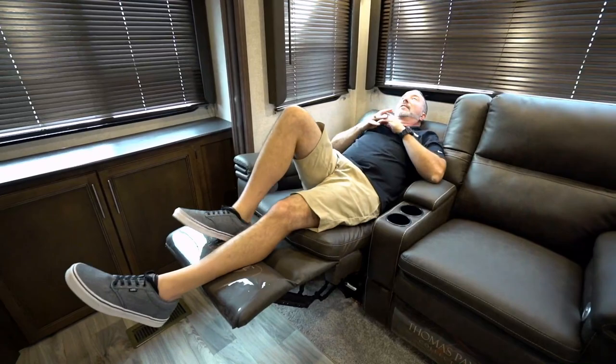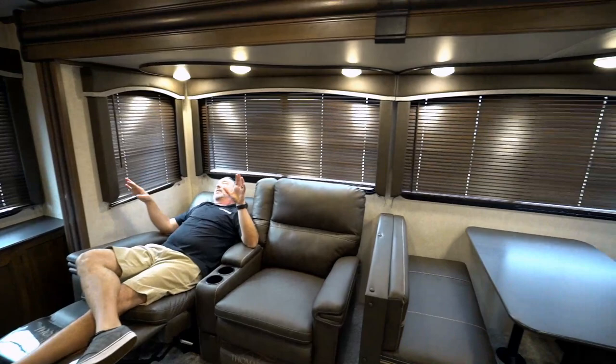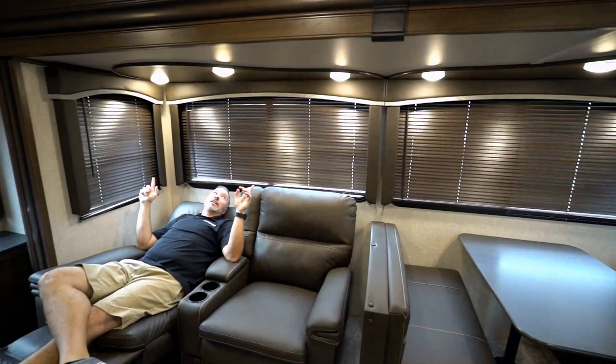Not only that, take a look at the windows that we have right here on this off-camp slide. Large panoramic valances all the way around, decorative solid wood blinds. You open these up, let that cross breeze going.